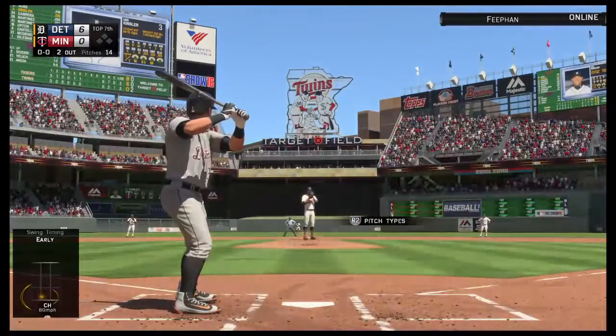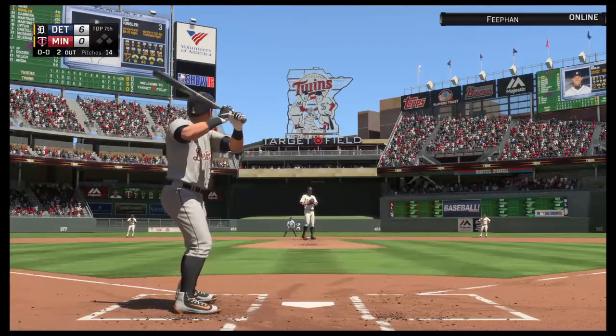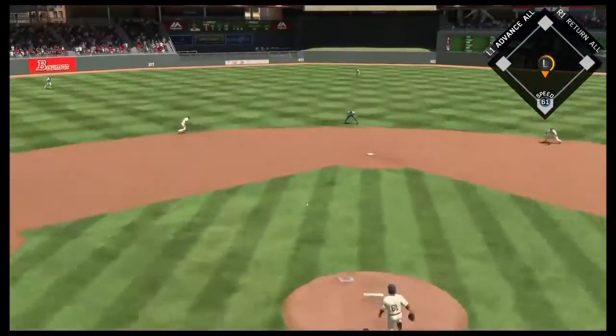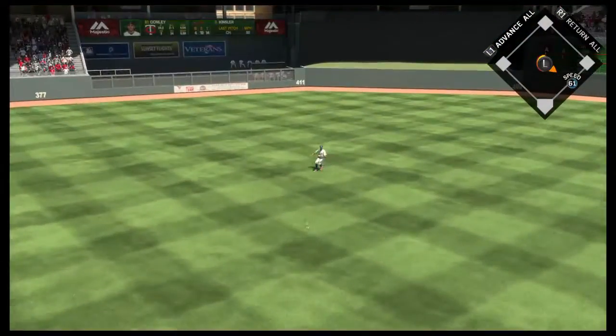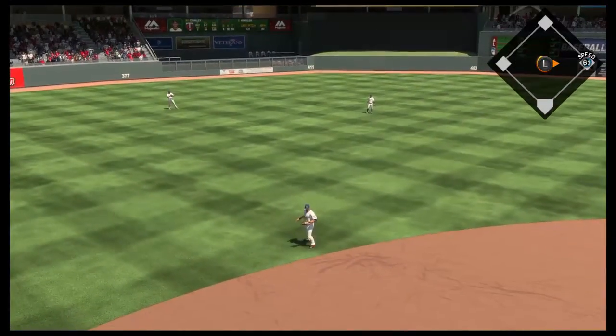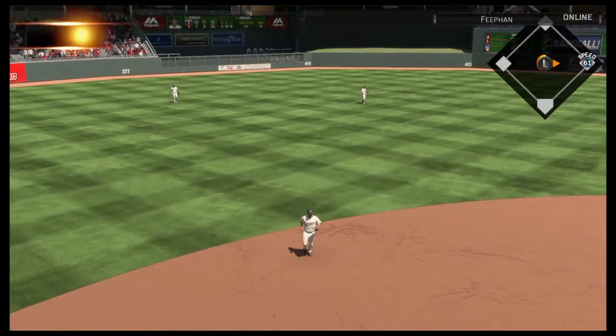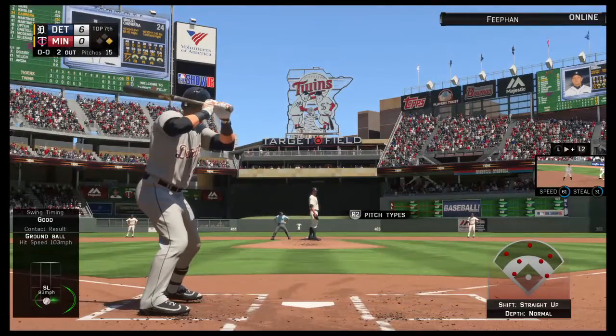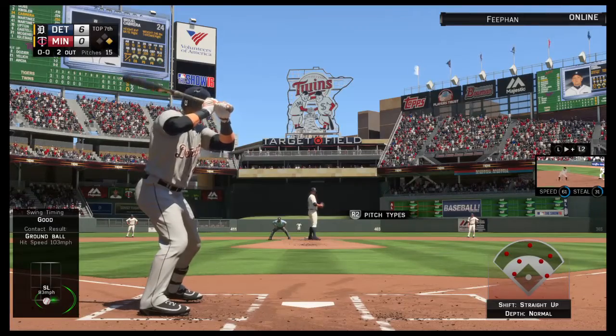Ian Kinsler steps in, working on a 1 for 2 game so far. Hit hard up the middle. And a good effort on the dive that time, but this will get by him for a base hit. Miguel Cabrera stands into the box. He could really use a knock here. 0 for 3 in the game so far.